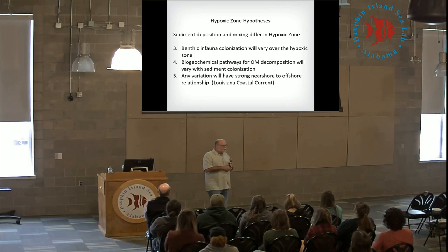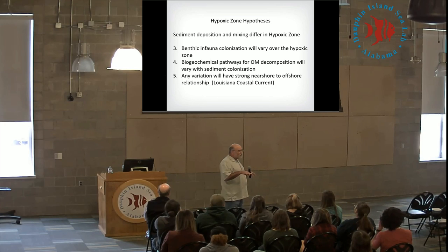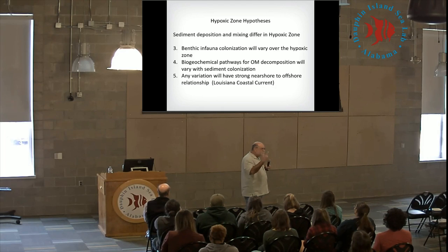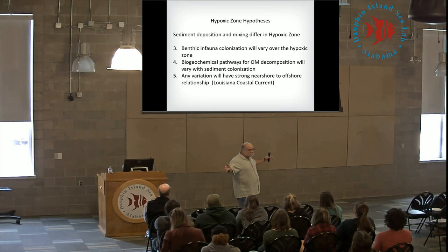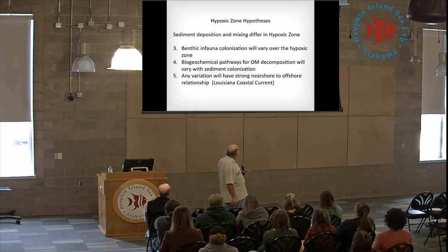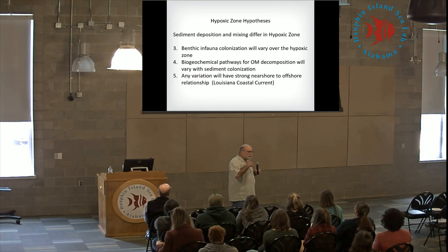We did a big cruise in 2010, and following up on that work, we want to see whether the benthic infauna colonization on the shelf will vary over the shelf because of the different depositions and mixing regimes that go on. The biogeochemical pathways for the organic matter decomposition are also going to vary over the spatial extent of the hypoxic zone, along with the infauna, and that the variation that we see is going to have more of a pattern of more near shore to offshore.